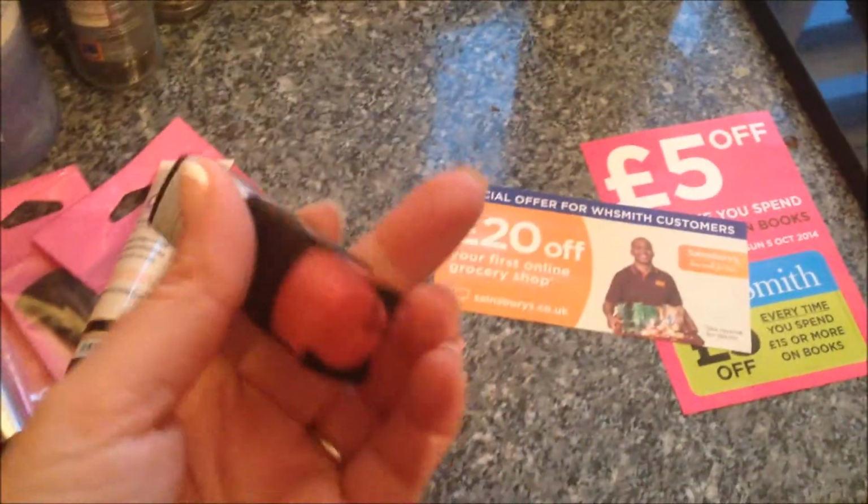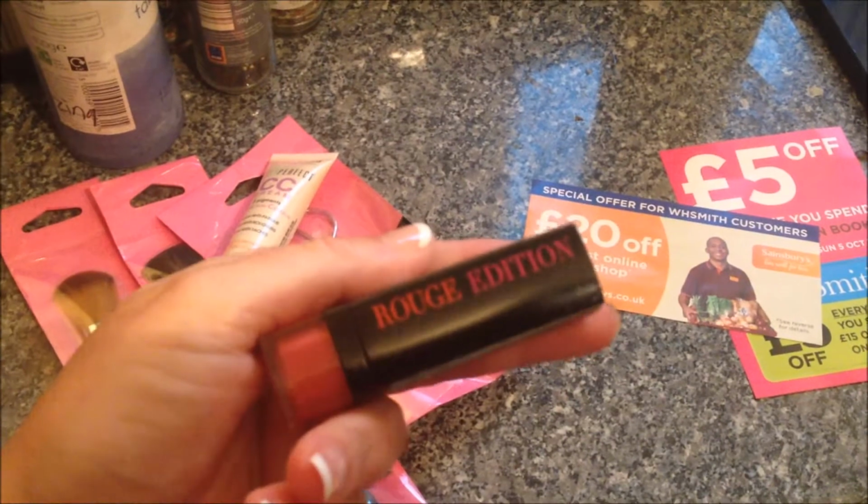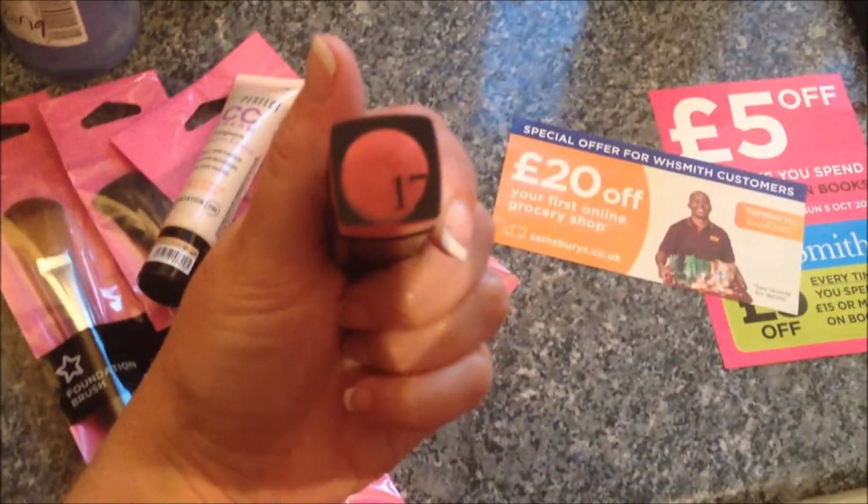And then, it was buy one, get one half price, and I needed a new lipstick anyway, so I got the Rouge Edition. This is also from Bourjois, and it is number 17.